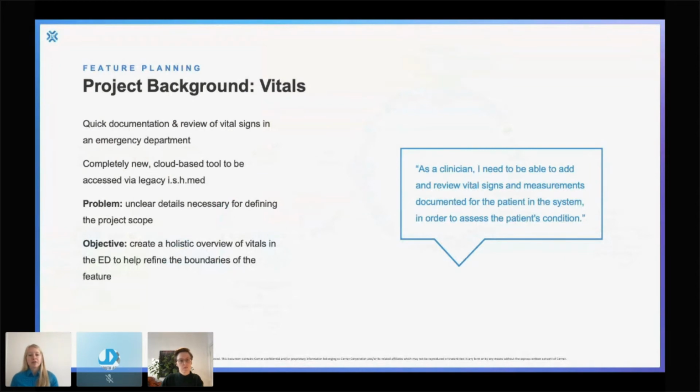We had a good overview from product management about what capabilities the user should have, but there were varying opinions about the details. So we didn't have clear answers for some questions such as, when is the action of documenting vital signs mandatory and not task-driven? What types of vital signs need to be documented? Our objective was to create a holistic overview of how vital signs work within an emergency department in order to refine the feature and project scope.